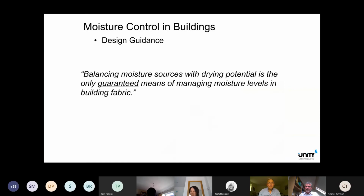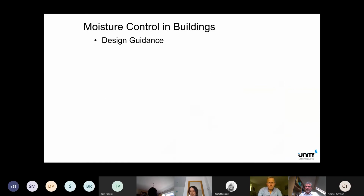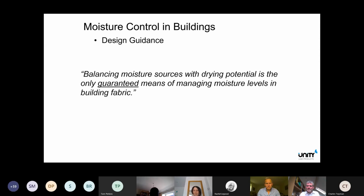So hopefully you've got some background. Hopefully you're not worn out. Hopefully it's been of some interest. A bit of a summary on design guidance, trying to bring what we talked about together in some simple bite-sized pieces. So the key with any building fabric is we're trying to balance moisture sources with the way it dries out, okay? And that's the only real way of making sure that we manage this moisture.